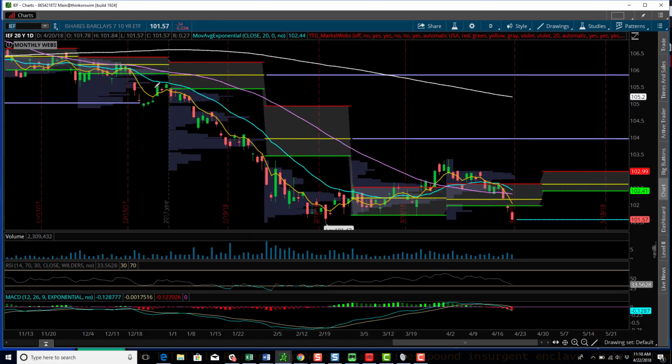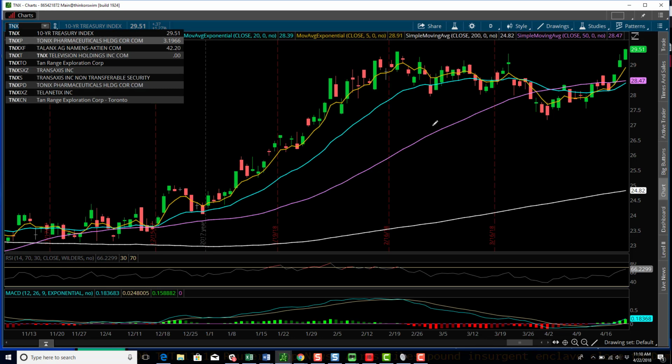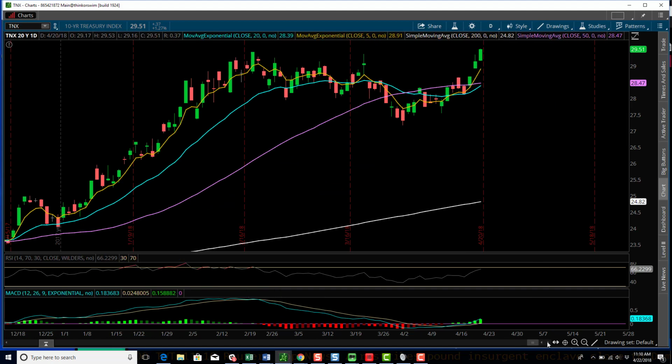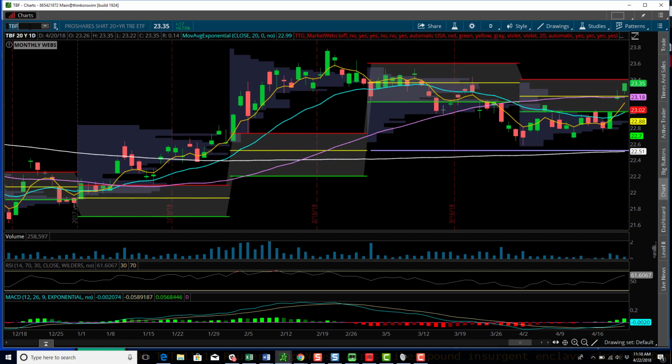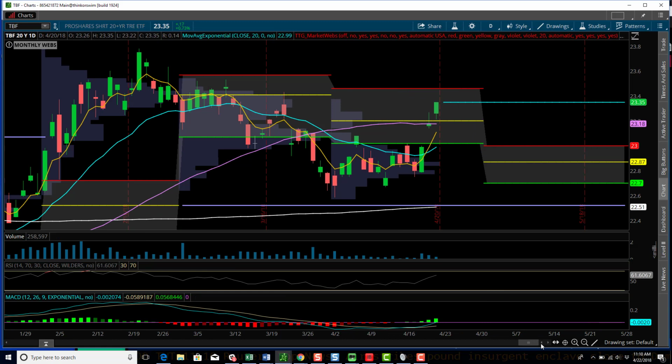Yes, if you go back to the 7 to 10 year, it does look like things want to go lower here. Keep in mind this is inverse to the yield. So you can look at TNX, I think it is. You could see this is the 10-year yield, and you can see this moving up. So there are things that you could do to play if you think rates continue to go higher. TBF is the inverse of TLT. You can see this is now back above the 50-day moving average. Pretty nice.